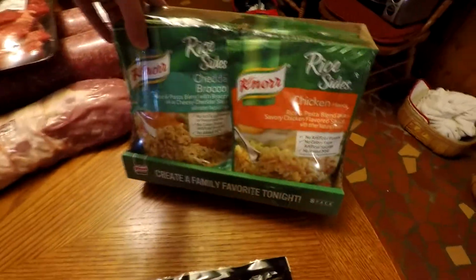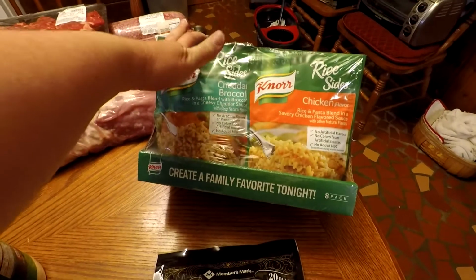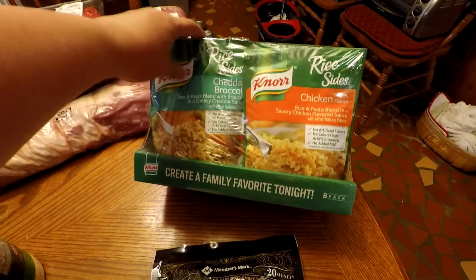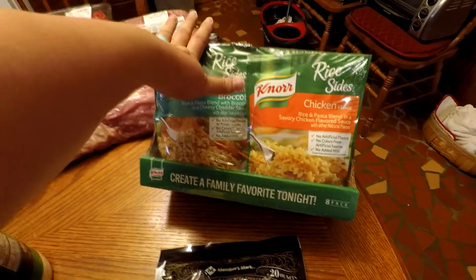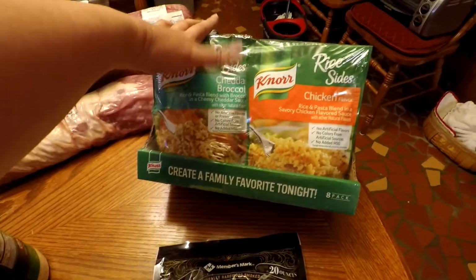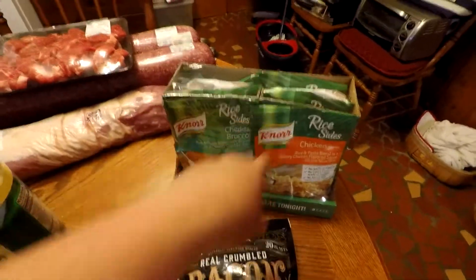So anyways, I got some of these rice sides. I had stopped buying these for a long time because they had MSG and stuff in them, but now they've taken MSG out, and I've been buying them again for a little bit because we do like to have these quick sides sometimes, and they're not something that we eat every day, but they're pretty good. So anyway, these are broccoli and cheddar and chicken flavor, and there are 8 of those, 4 of each one.